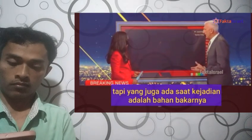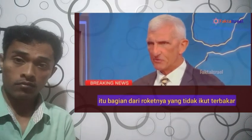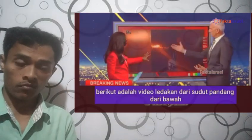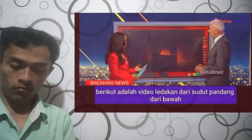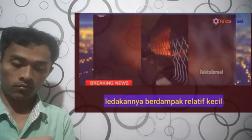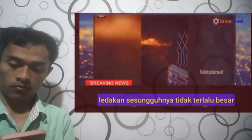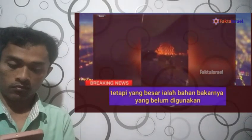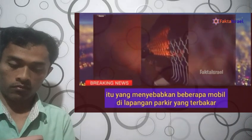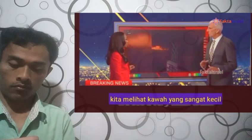But what you also have when that happens is the fuel that's part of the rocket that hasn't burned. So when it hits the ground, we'll see next. Here's the video of an explosion from a viewpoint from the ground. Yeah. Now this isn't a very big piece of ordnance. It's a relatively small ordnance. So the actual explosive isn't that big. But what is big is the fuel that it hasn't used. That caused a lot of cars in that parking lot to burn. We see the after effects of that. We see a very small crater.